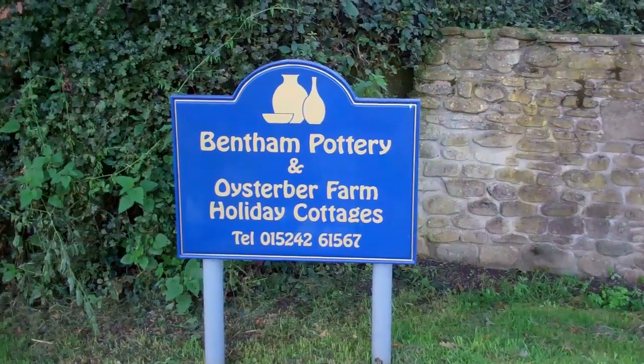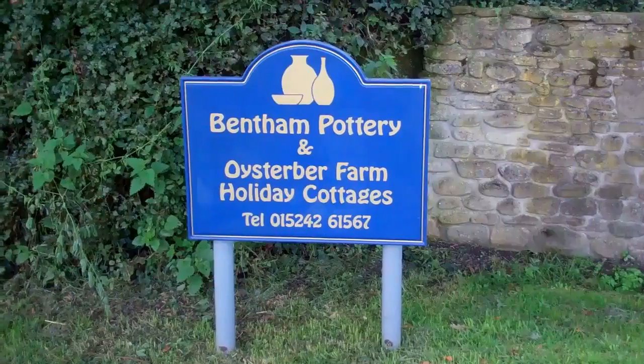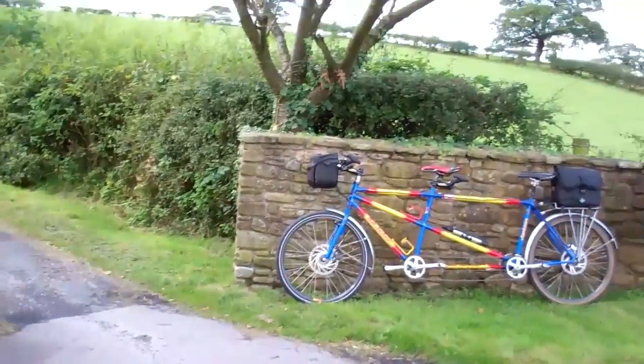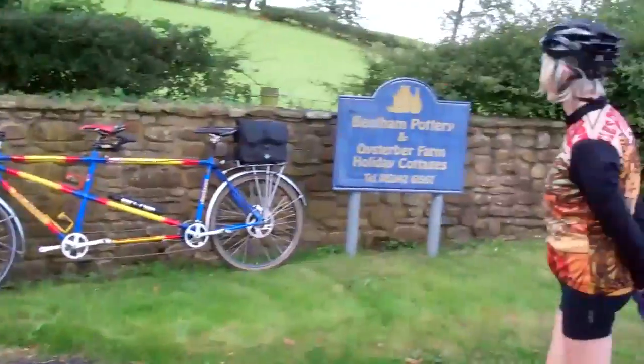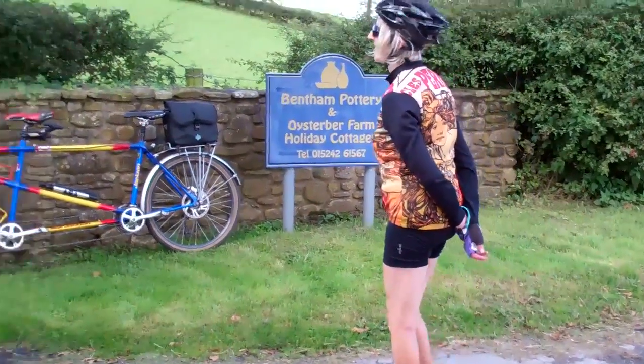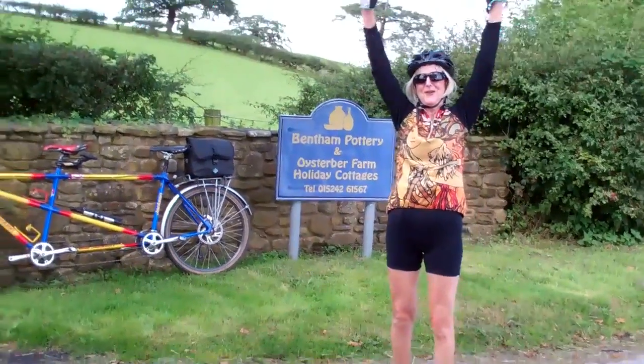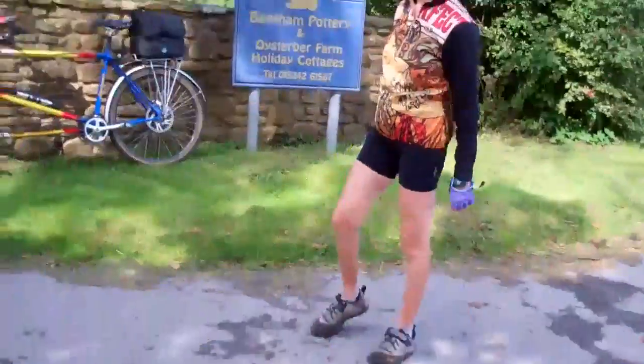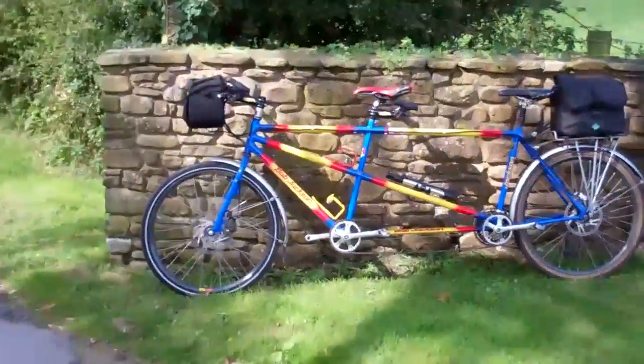Here we are, back at home, Bentham Pottery and Oysterber Farm Holiday Cottages. And there we are. What a lovely ride today. There's the Tandem, and there's the stoker. The engine on the back. She's happy now. She's home.